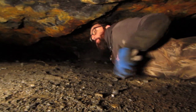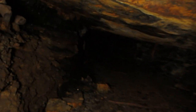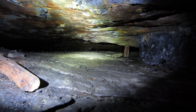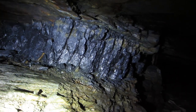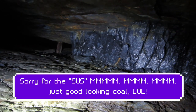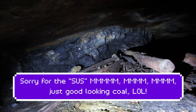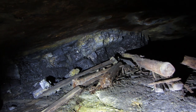Takes me back in time, man. Right back in the 50s. Gotta love it. That's how it's done. Another low vein working right off of the other one. Coal is delicious looking. Got really cool geologic formations in it. Rises up and dips down.